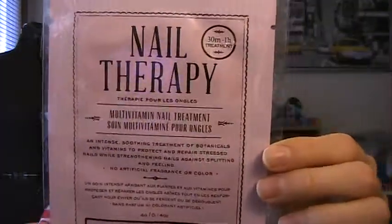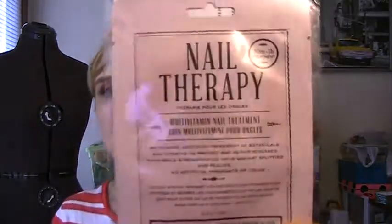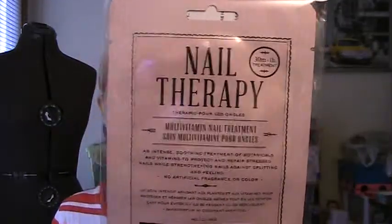Another product I was really loving, also from a mini box, is the Kocostar Nail Therapy Nail Masks. I've been super into masks. I know I haven't really been talking about them, but I've been using a ton over the last month or so just because it is the transition period and my skin's pretty angry about it. But these are amazing. I really love the Julep ones.